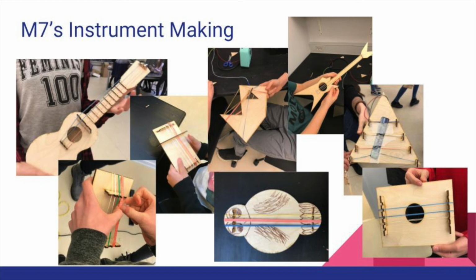With the data collected at ISB and Shady Hill, I'll be looking for how the students' creative process changed as they were given more and more examples of previous students' work, and how the inspiration affected their final instruments.